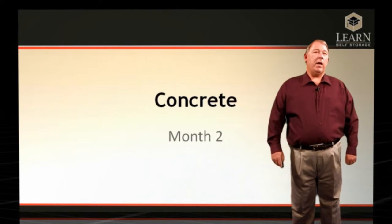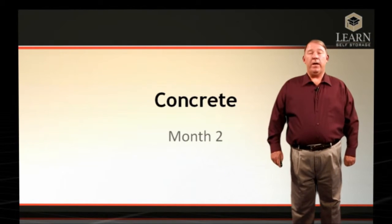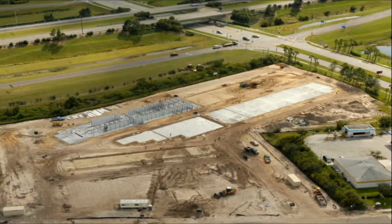The second month is concrete. There are other things going on. In fact, even steel is going on this month. But the main activity is concrete. You'll notice from this aerial that there's still building pad excavation going on, or basically finalization of the subgrades.